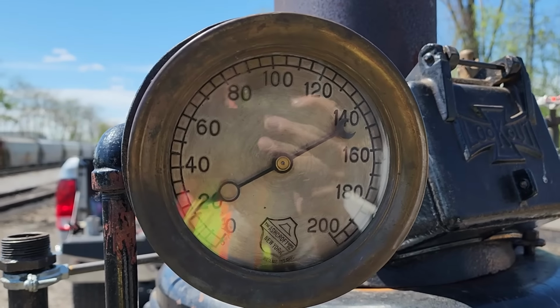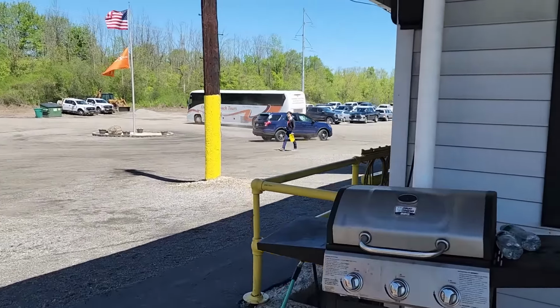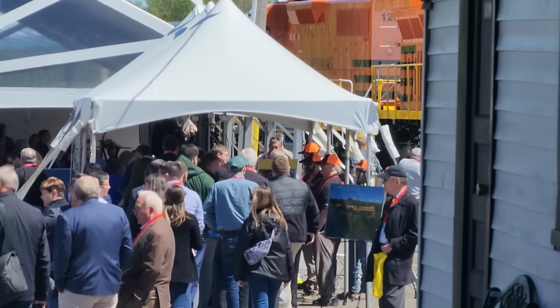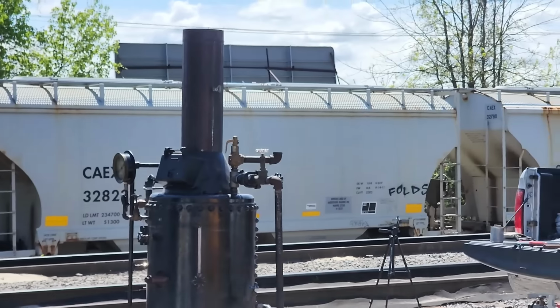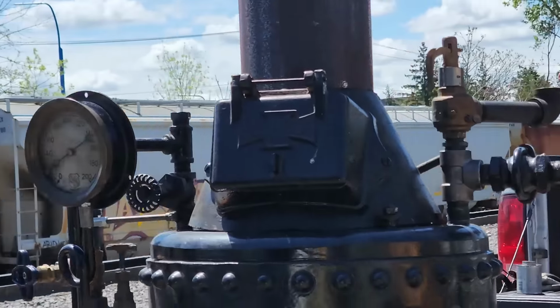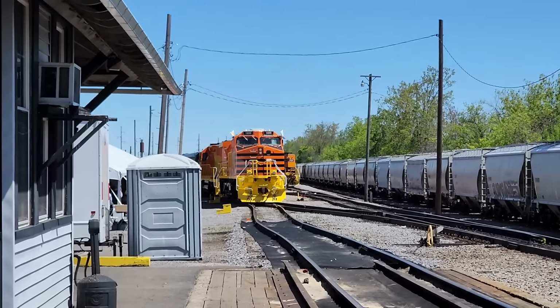Well, we got her up to 20 pounds. It's noon right now. We're going to blow it at 12:45, 12:55, somewhere in there. The whistle's actually on display all the way over there in that tent and that sea of people. So when everybody gets set down, I'm going to walk over there and grab it, bring it back, get it set up onto the boiler, and then I got my little radio on me, get the code word, and give her a blow so everybody can start boarding the old train.